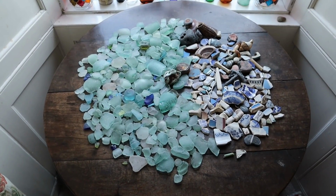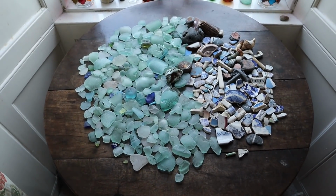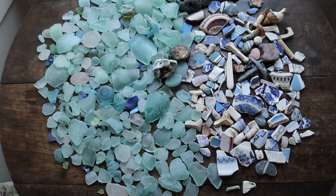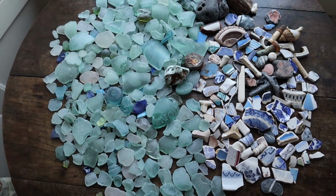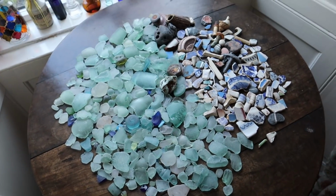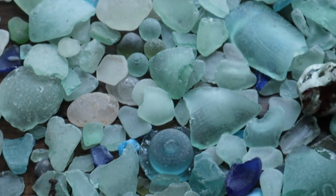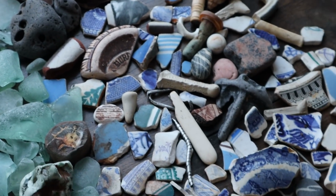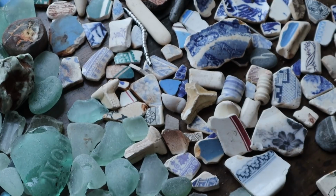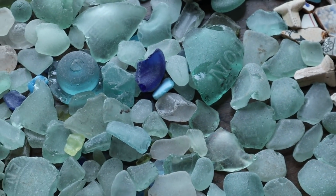Time to do the roundup for what we found a few days ago on our Christmas beachcombing trip. So as you can see, we found a lot. A load of glass. Look how much glass. Incredible. And quite a lot of pottery as well. So I'll talk you through a few of the bits we found.